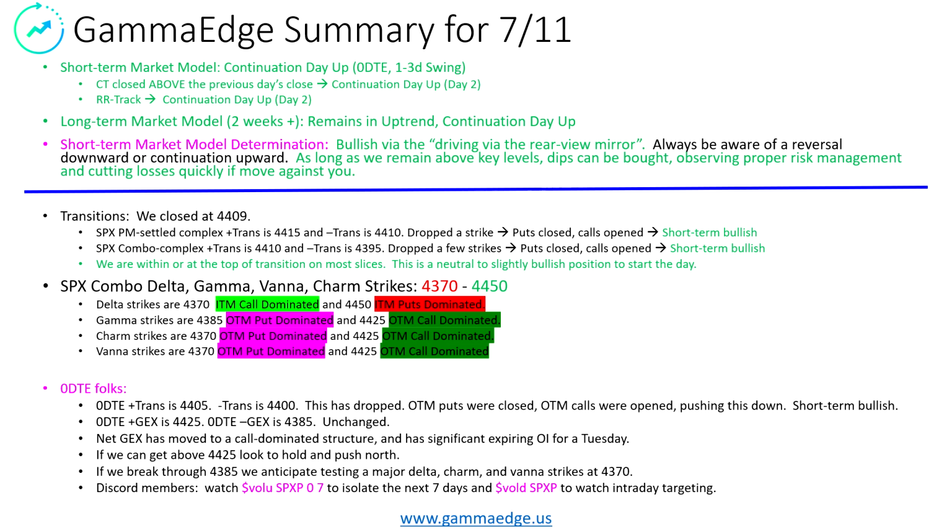And this is most appropriate for the 0 DTE folks, and you should be butt in seat watching this if you intend to use this signal. The railroad track pattern, which is a moving average on the CT, is a very short-term thing. It's appropriate for the 1 to 3 day swing traders. It too has a continuation day up, and both of these are now in day 2. And because they're trend following, they follow. They don't lead, but just keep aware of that.